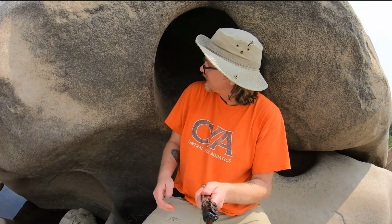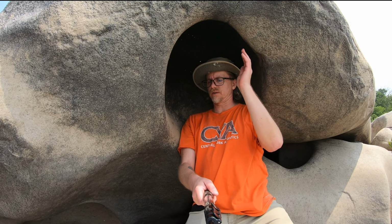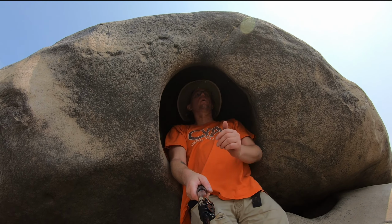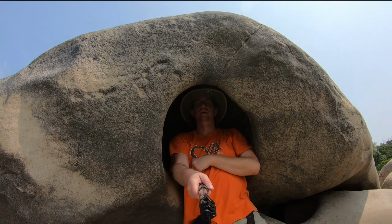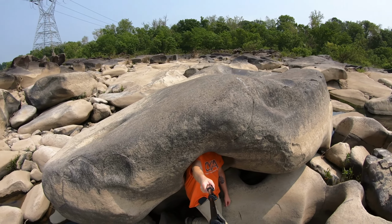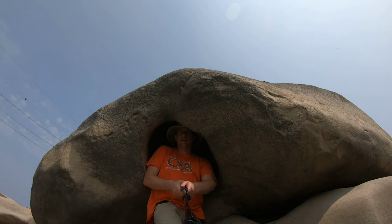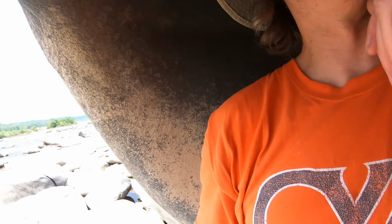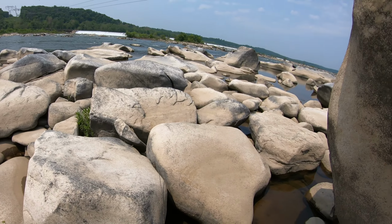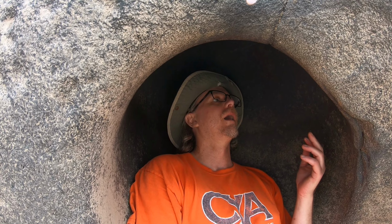Check this out. Right? A bunch of bugs in here. See that? And my head's the whole way up in here. It's just a solid roof. That might make for a good cover shot. Now we're both in it together. There's the top. And I tell you what, it's probably mid upper 70s right now. And I just poked myself under here. The rock is cool. The air is a little cooler.